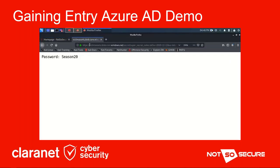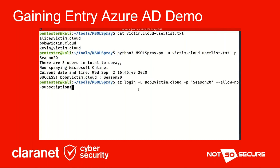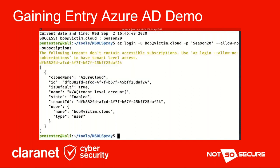There is a trail of evidence that leads us to this, and it's by compromising a SAS link for an Azure storage account. We build up to this in the course. We don't just pluck it out of the air. But we found there, through that password spraying attack, that Bob's password is Season20. That's who that password belonged to. We can now authenticate using the command line.